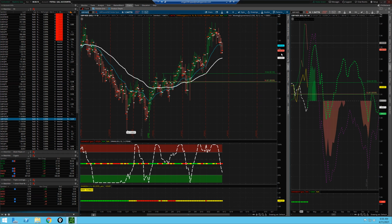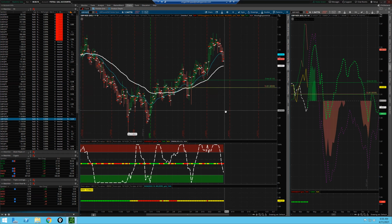Typically, folks, this alert service will have 2 to 4 trades a week, some more, some less, but we don't force, right? We have certain rules that we abide by and so forth.